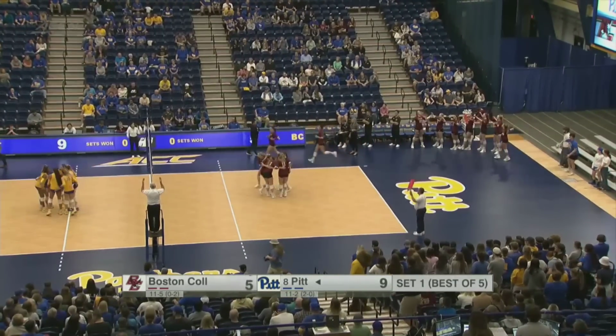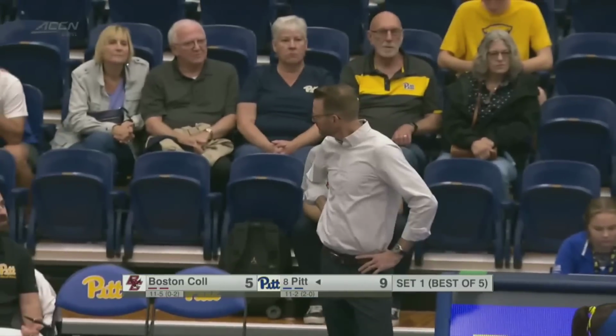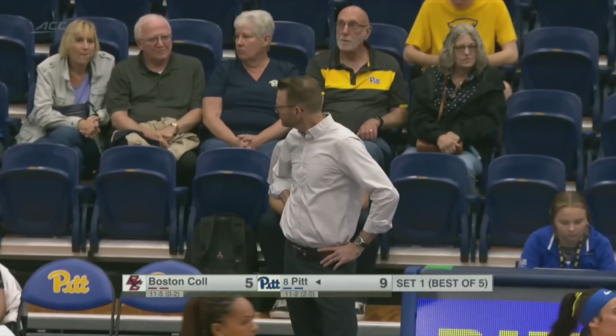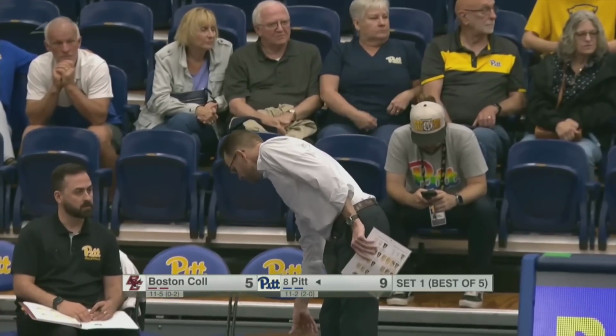Another service error for the Panthers. Their second of the night. 9-5 in the first set. Dan Fisher on the sideline, putting together an 11-2 record for the Panthers so far, 2-0.